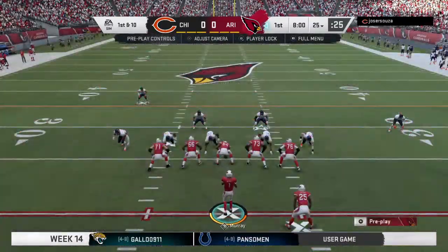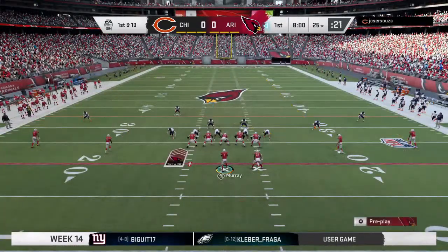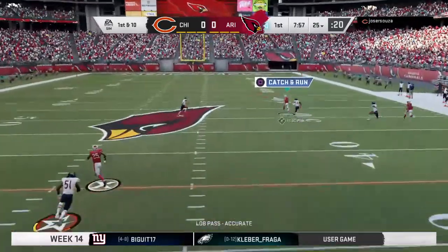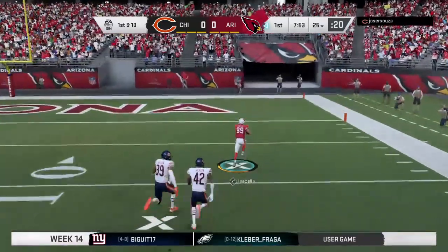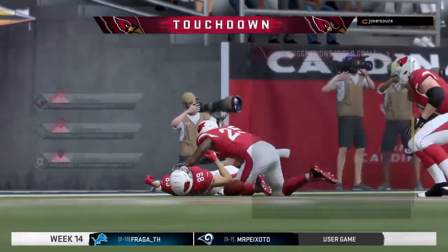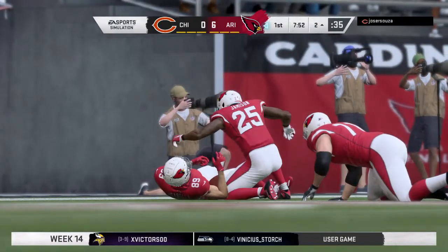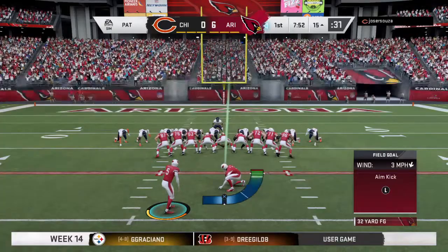Set, hut. Pittsburgh, 58, the mark. Murray now on first down. Oh, he's going to take a shot right away. And that's caught inside the 35. Touchdown, Cardinals. Andy Isabella with his 16th touchdown of the year as his guys are able to strike first here in this opening quarter.